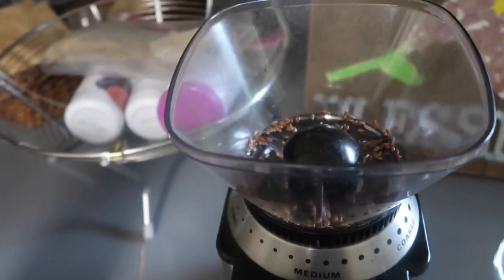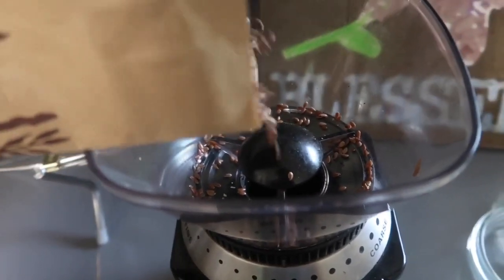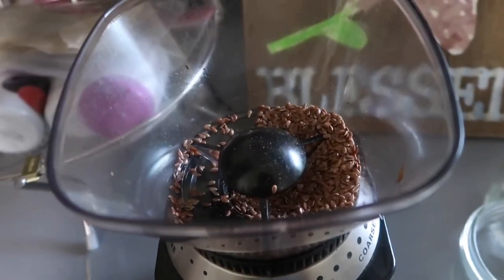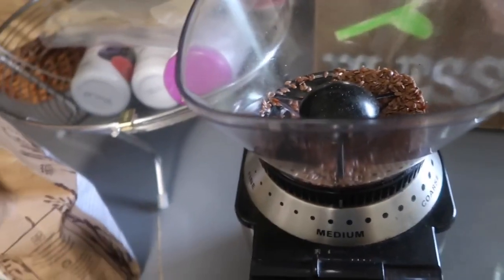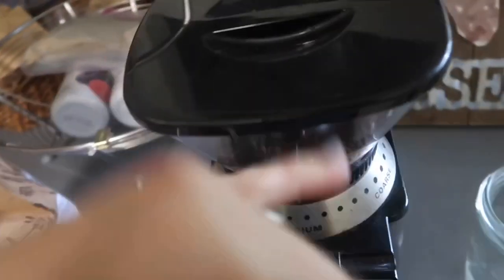This is an old coffee grinder. It still works excellently. We just replaced it with a better one. And since flax seeds are oily, I cannot use my flour mill to grind them up. So I use this coffee mill.